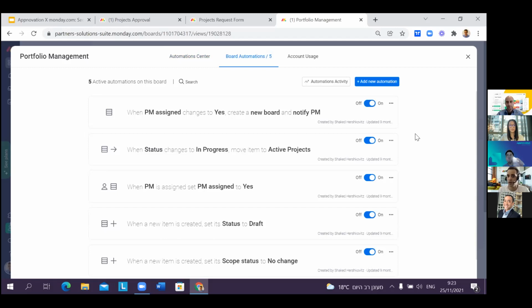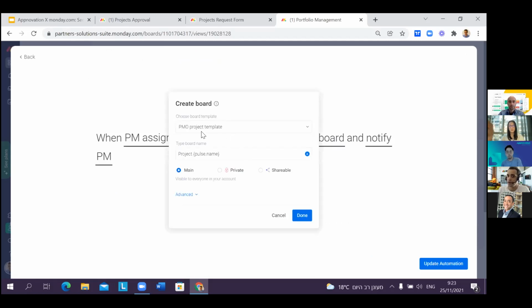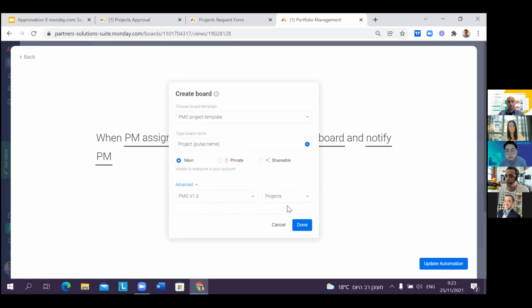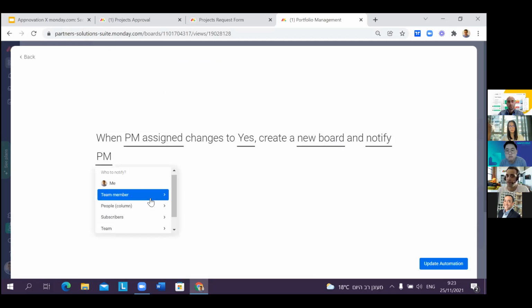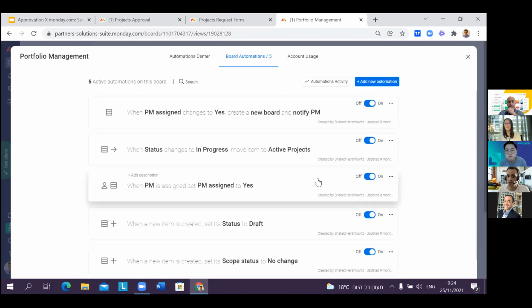Let's take a look at a quick example of a powerful automation. Whenever I assign a project manager, I want to create a new board. So I take a template, a work breakdown structure, something you already have, and I can even place it in a specific area within the account. The PM itself will get a fully customized message: you've been assigned to project X, click here to access your new board. So we can see that automation can do things like work across boards or even initiate the creation of new boards and make sure that everyone stays up to date.